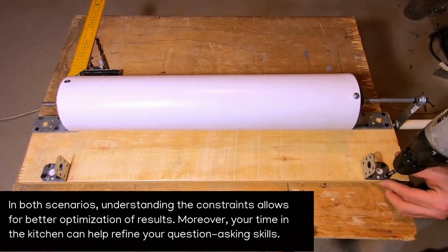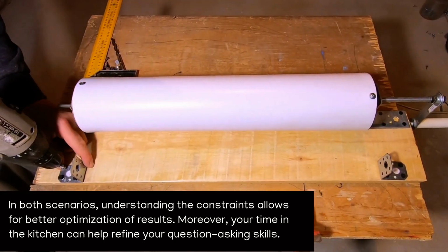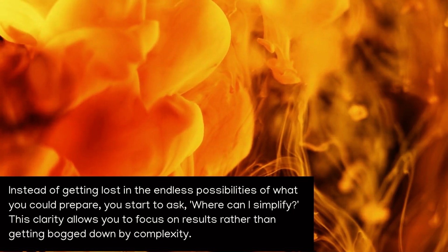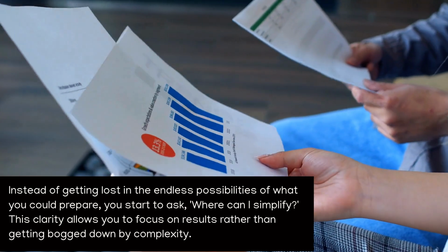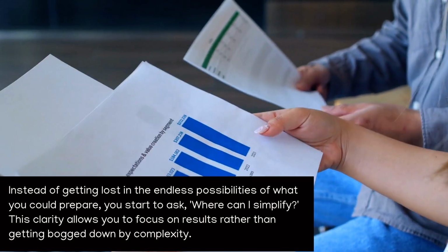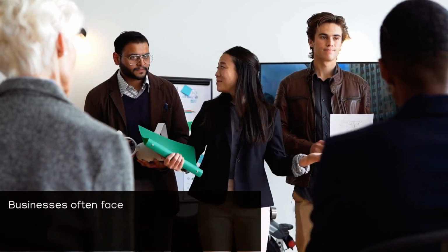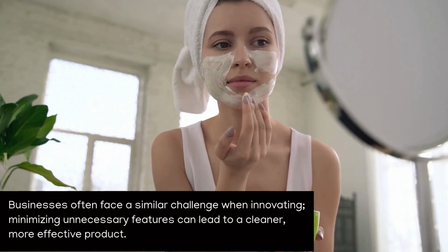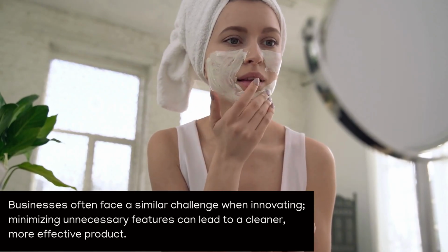Moreover, your time in the kitchen can help refine your question-asking skills. Instead of getting lost in the endless possibilities of what you could prepare, you start to ask, where can I simplify? This clarity allows you to focus on results rather than getting bogged down by complexity. Businesses often face a similar challenge when innovating. Minimizing unnecessary features can lead to a cleaner, more effective product.